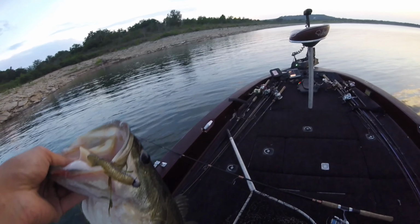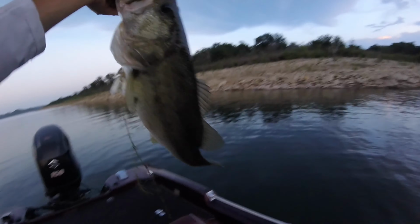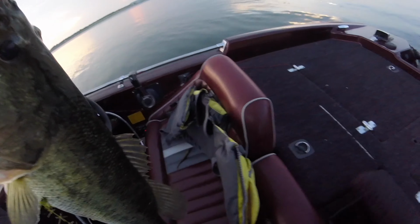Yes. Look at that fish, folks. Oh, yes. Oh my gosh. That was insane. Oh, look at that fish. That's a 6.5, 7 pounder all day. Oh my goodness. Yes. Yes. Now that there, folks. Oh, that is a fish. We'll get the release on her.